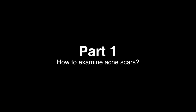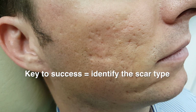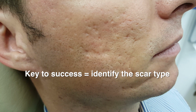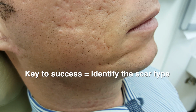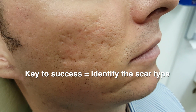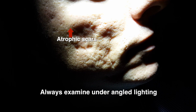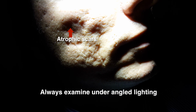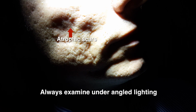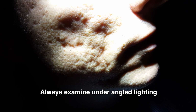So the most important aspect in real life, guys, is to examine scars. We've been through this before in many of my videos. The key to success is to identify your scar type. And the best way to identify your scar type is not just with normal lighting, it's with angle lighting. So you've got to have a look at the scars under angle lighting, because that's where you pick the scars like the massively atrophic scars, and you can actually give the patient an amazing result with 1 or 2 treatments.